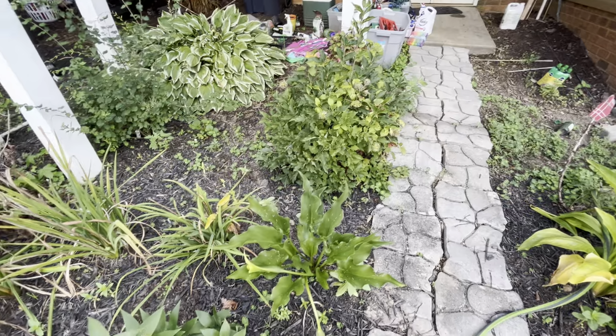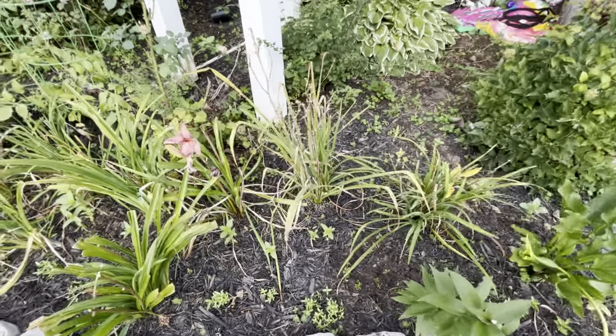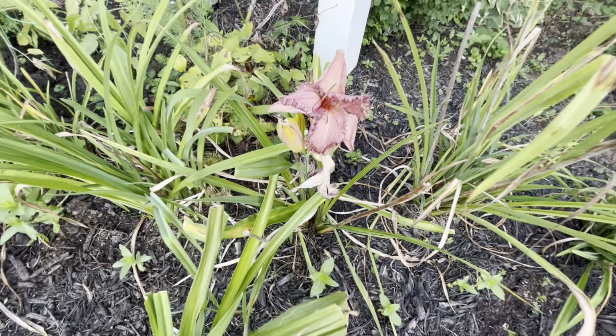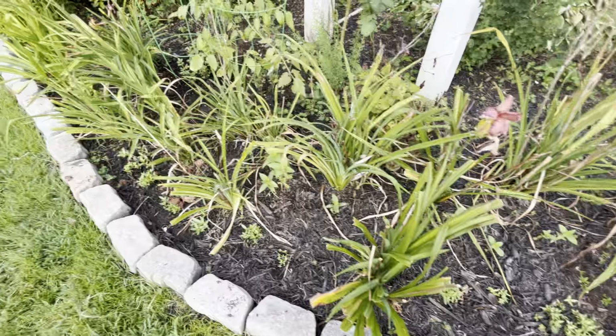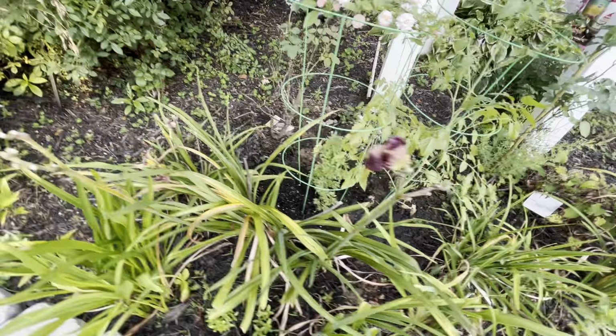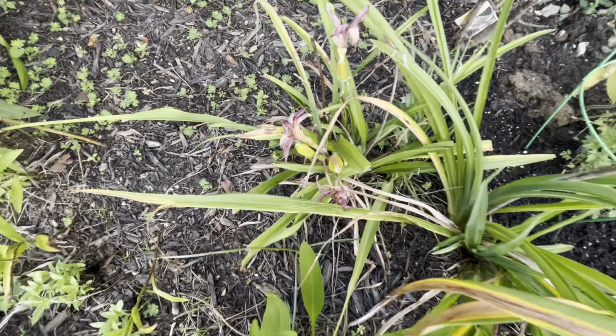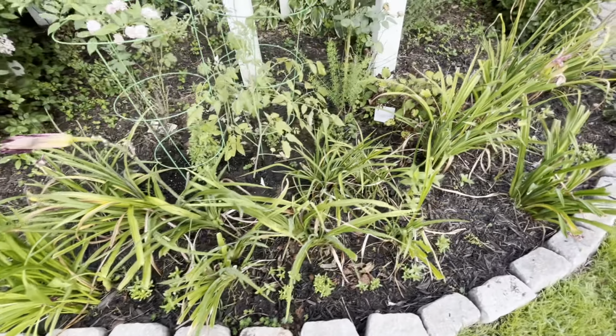not terribly exciting. It's mostly spring plants through here. The daylilies just about finished up. We have a couple more here, but this will be the last week for those. I think this plant finished up yesterday. We've got a few buds down in here. We might still have a handful of flowers next week on our video.